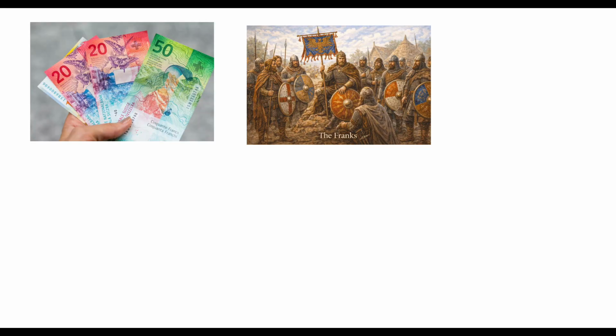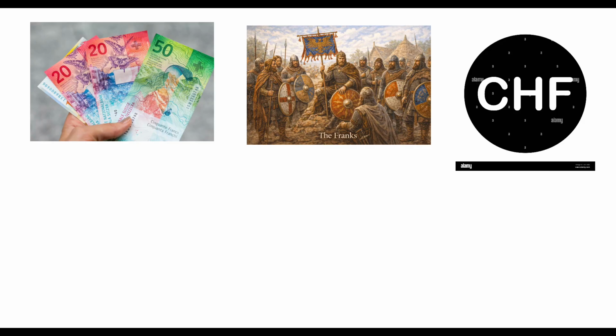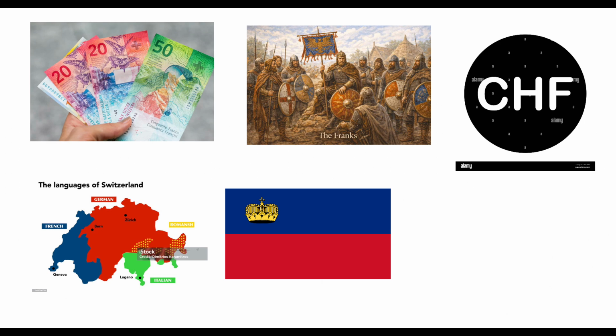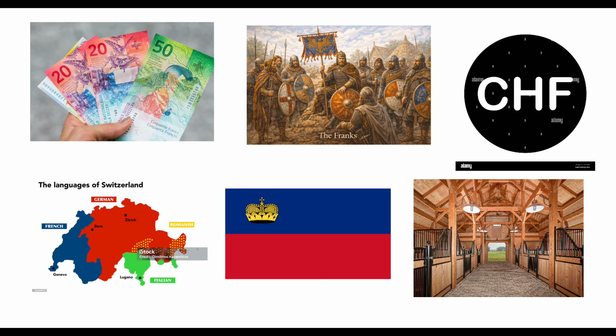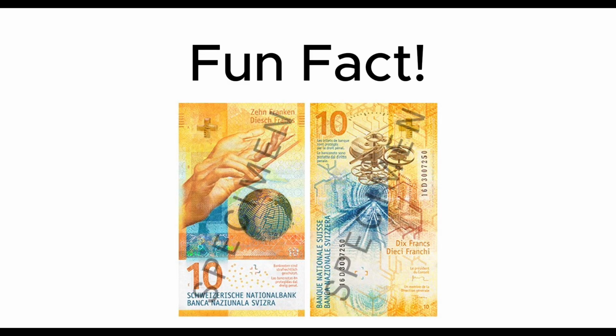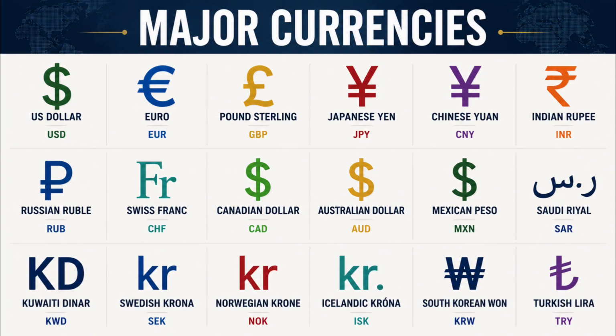Swiss franc. The Swiss franc gets its name from the medieval francs, while the abbreviation CHF stands for the Latin Confederatio Helvetica Franc. Switzerland uses Latin in its international abbreviation because it has 4 official languages. It's used in Switzerland and neighboring Liechtenstein and is known as one of the world's most stable currencies. Fun fact: Swiss banknotes are printed vertically, making them stand out from almost every other currency.